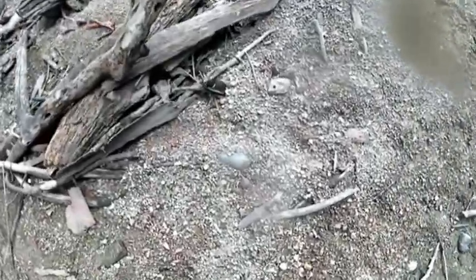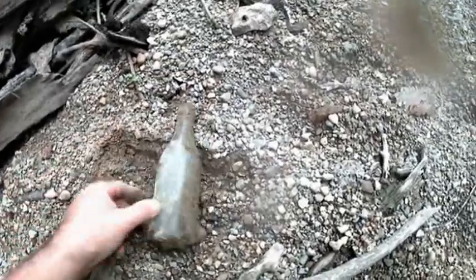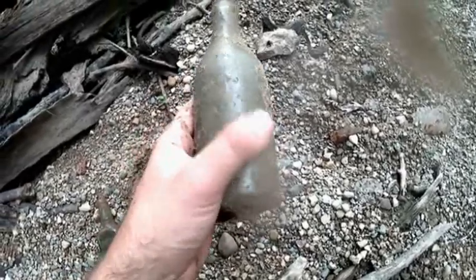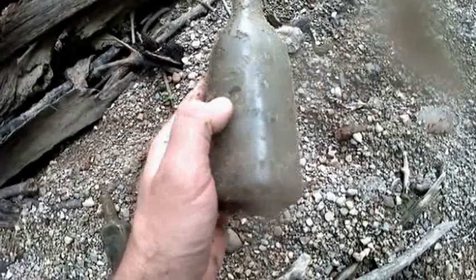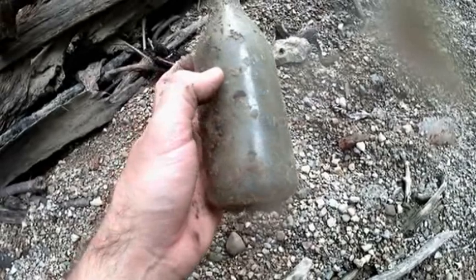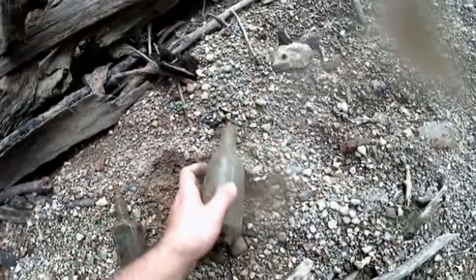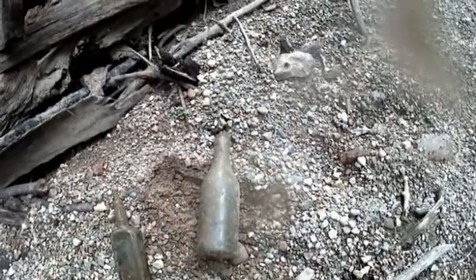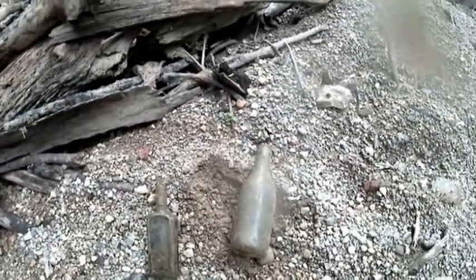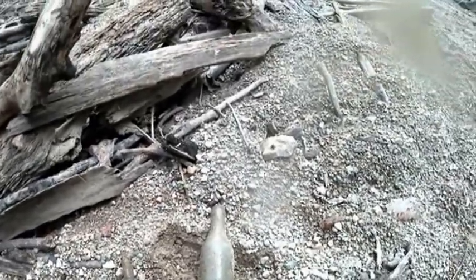Oh, here's a bottle right here. Let's see what this is. Oh, that's cool. Look at that. That is super cool. I can't read what it says. Something Indiana. It is something Indiana. It's got a star on it. That's an old bottle. That's pretty awesome. So I'm definitely not skunked. Alright, well I'm gonna keep looking here, and I'll turn the camera back on if I find anything else.